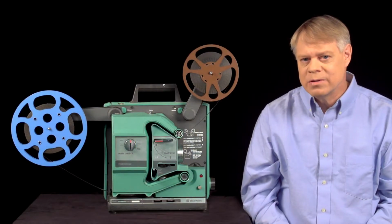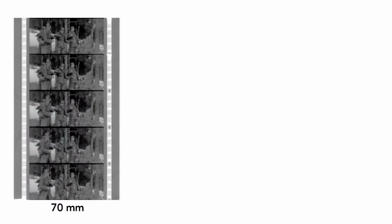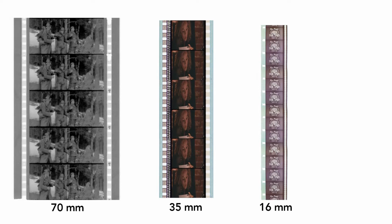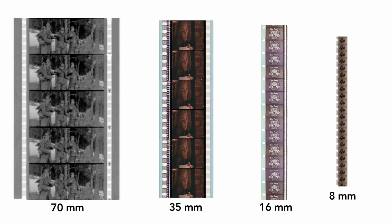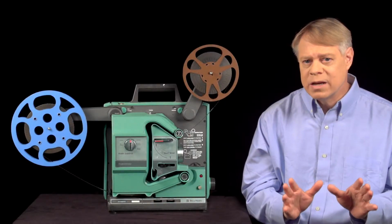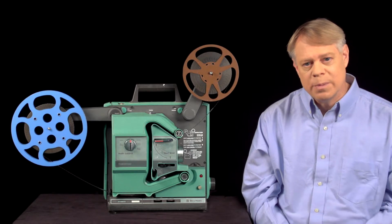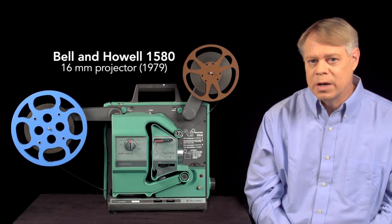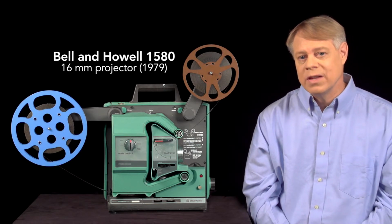Film came in many sizes, from the giant 70mm, popular in the 1960s for epics like Lawrence of Arabia, to 35mm used for most feature films, to 16mm for schools, and even 8mm used by home enthusiasts. The larger the film, the greater the resolution, of course. All worked with mechanisms similar to common 16mm projectors. I'll examine this Bell & Howell 1580 16mm projector built in 1979.